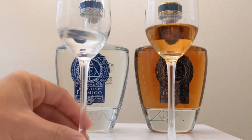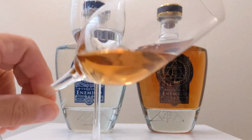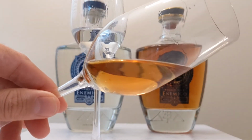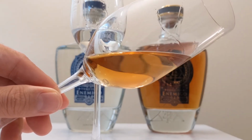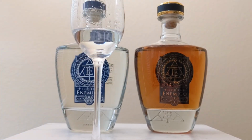That's interesting. All right, looking at this extra añejo, let's take this for a sniff before I go into the tasting. Even this extra añejo, that's even stickier. Those legs and tears, you can see that on camera. That is not moving at all. Love the dark amber color on this. Let's take a smell.